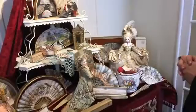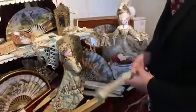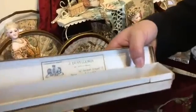And so then a lot of these were, like here is a fan that's by de Villeroy. And they were a fan company, one of the most wonderful fan companies that started in, I think, 1828. And they're still in business today. And they make luxury fans, and they're known for their fans.